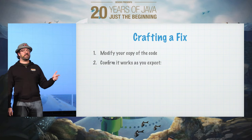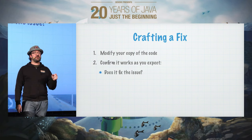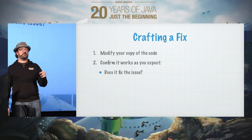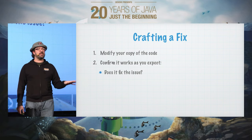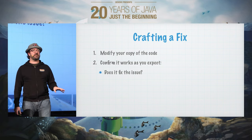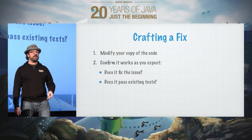Confirm that it works as you expect. And now there's two very key details here. First of all, make sure that it actually fixes the issue that you're trying to fix. You would be surprised how many patches we get that actually don't do anything to improve the situation at all. They didn't actually run it, or they didn't test it or something. And then beyond that, make sure that it doesn't fail any existing tests.